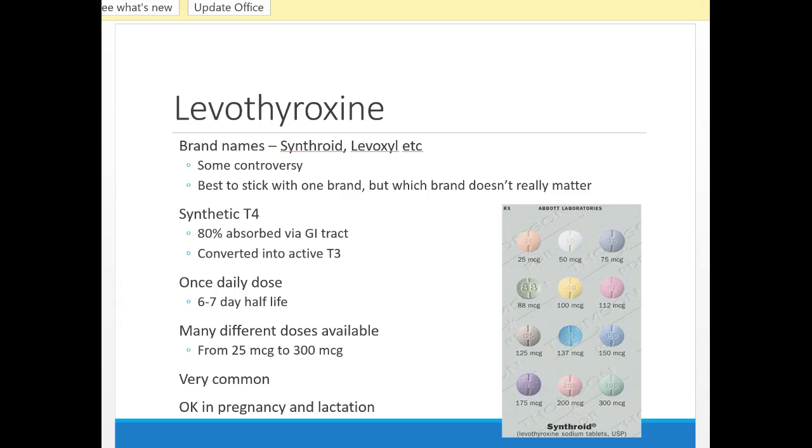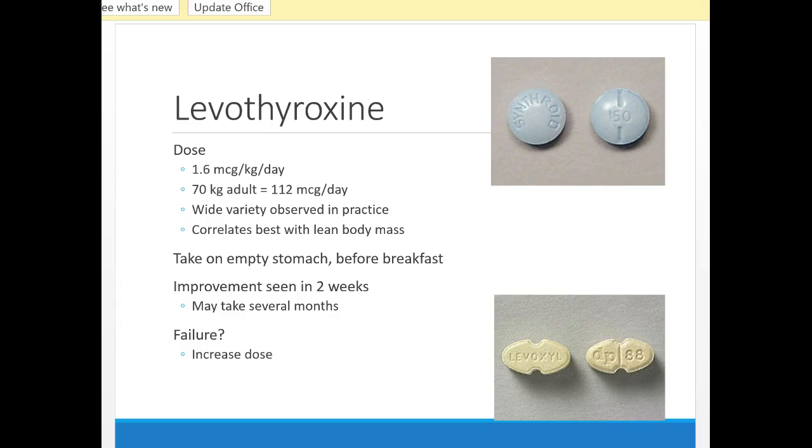It's really common. It's actually the most commonly prescribed medication in the United States. There's some debate over whether it's levothyroxine or some sort of hydrocodone product like Norco or Vicodin, but most studies that I've read recently show that levothyroxine is the most commonly prescribed medication in the United States. It is okay in both pregnancy and lactation as well.